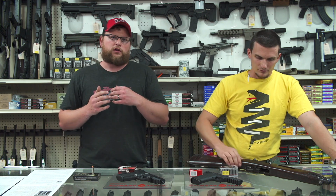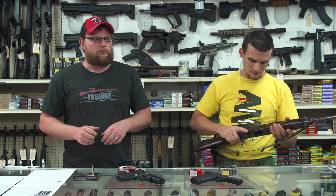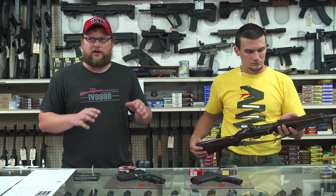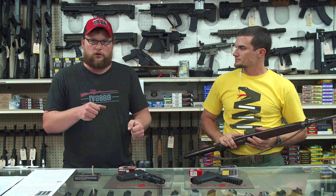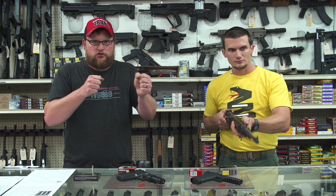So guys, when it comes to PDWs, if you're looking for a long gun that's a PDW, whether it's an AR or a little M1 carbine or whatever, the length of the gun is always going to be a factor as to how effective of a PDW it's going to be. You want something that in close quarters you can tuck in nice and light and really control the gun really well.